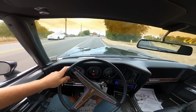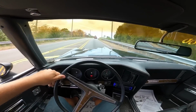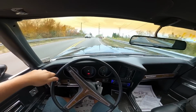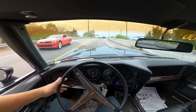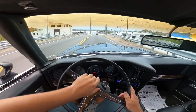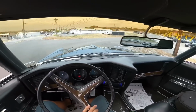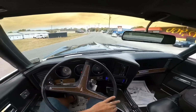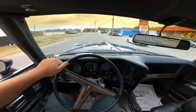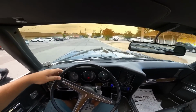Tell you what, this one runs and drives pretty good. It's nice and smooth. There's not much I can pick on the running and driving other than the gas gauge not working. Our turn signals are popping up on both sides of the dash there in the middle. The speedo is working. The brake light is on. Not sure why, because the brakes actually feel okay, maybe a little stiff.